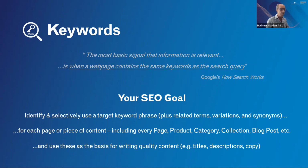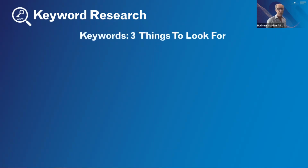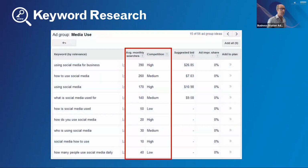Identifying a keyword, a long tail keyword, which we'll talk about shortly, for each piece of content, and then writing content around those keywords. So the first thing you need to do to identify what those keywords are is to do some keyword research. And there are 3 things to look for when you're looking for keywords that you want to rank for. So the first thing is, how often are people searching for that? You don't want to use a keyword that's never searched for, because that would be silly, you would get no benefit from it in terms of search engines. So you do want a combination of words that are going to be searched for relatively frequently.